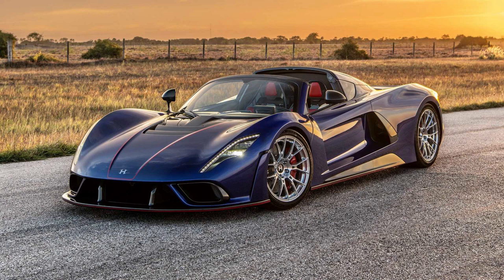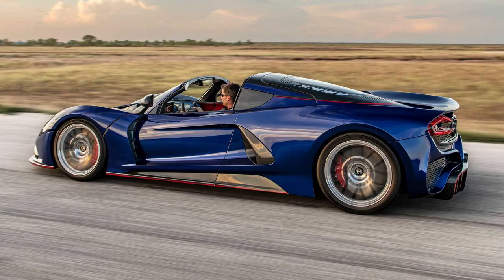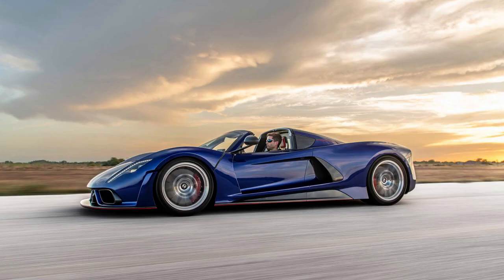Getting back to Pebble Beach, Hennessey has pulled the wraps off the Venom F5 Roadster, speaking of crazy priced vehicles. Hennessey claims it'll be the fastest and most powerful Roadster in the world, with its 1,817 horsepower and its top speed claim still being over 300 miles per hour, but only when the roof is on. When it's off, it'll be lowered. But that'd be pretty wild.